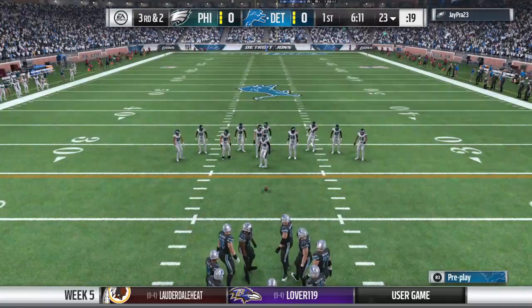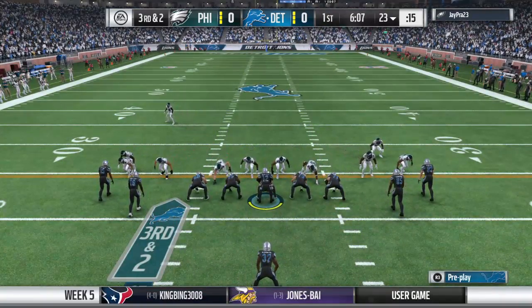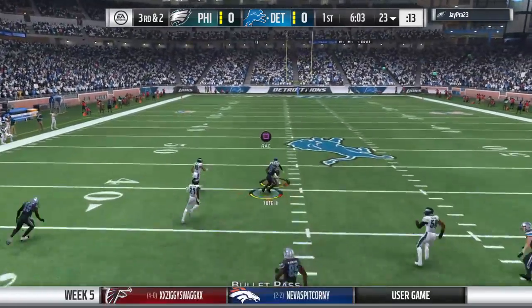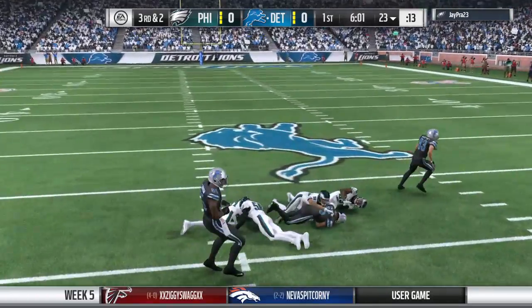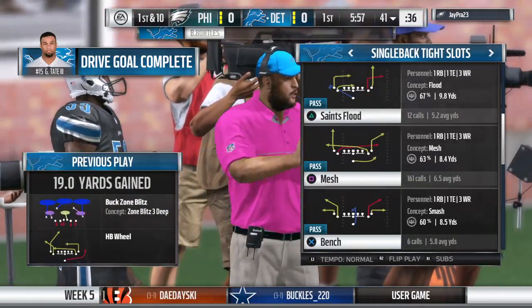An early test, 2 plays in. This is 3rd and 2. Here we go. Green, 90. Bortles looking to throw on 3rd and 2. And Tate's got it. And he will have first down yardage as he's brought down at the 41.